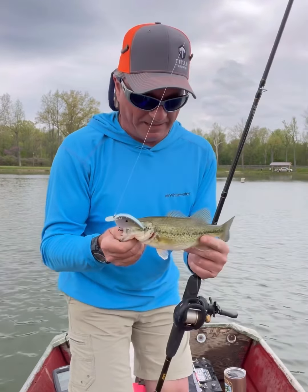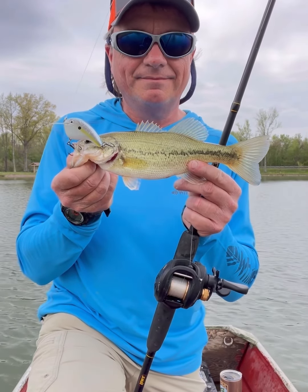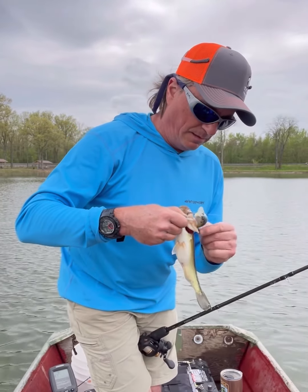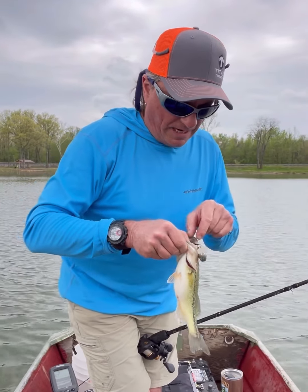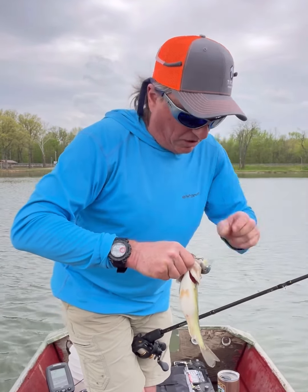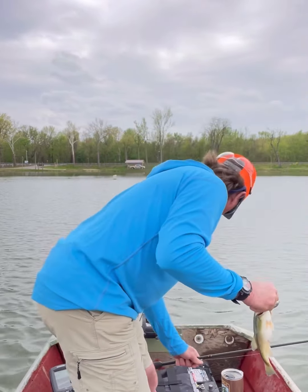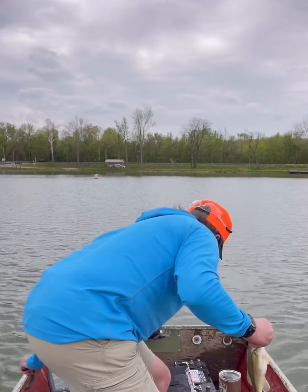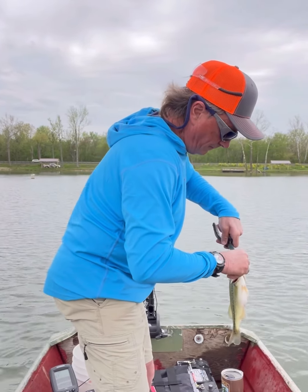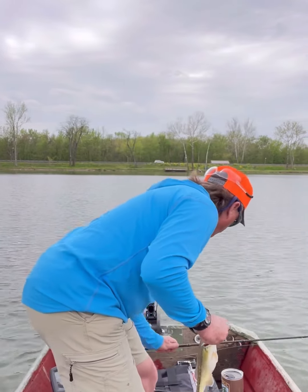Another one on the Chick Magnet. Sexy Shad 2.0. Man, I thought that was a better fish when it first hit it, because, man, he clobbered it. But that's fish number 7 for today so far.